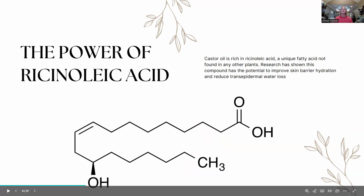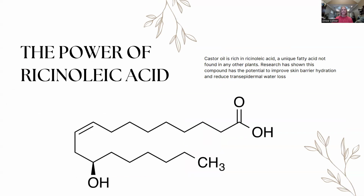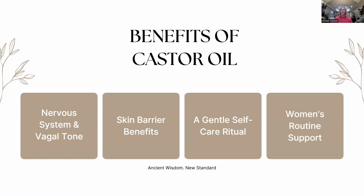Castor oil is especially unique because it's rich in ricinoleic acid, a fatty acid you won't find in any other plant. This is what makes castor oil so effective. Ricinoleic acid helps strengthen the skin barrier, improve hydration, and reduce moisture loss. In simple terms, it helps your skin hold onto water better, keeping it soft, supple, and protected. Castor oil is just as valuable today as it was in ancient times.